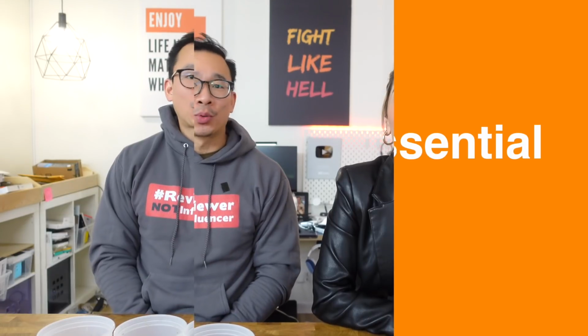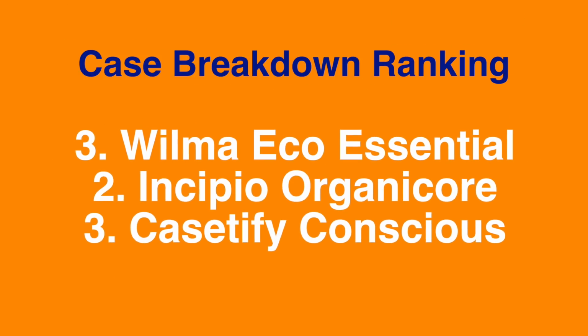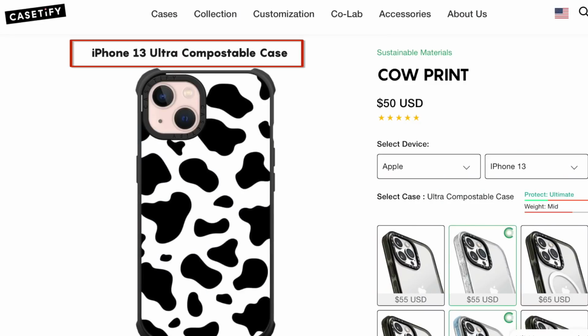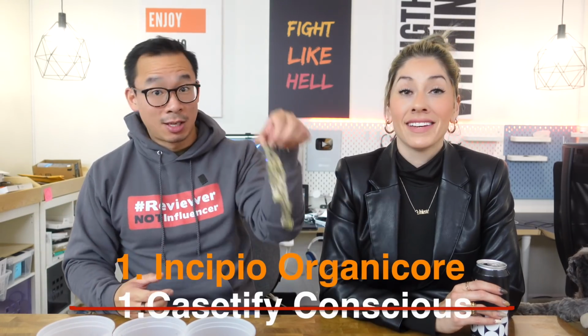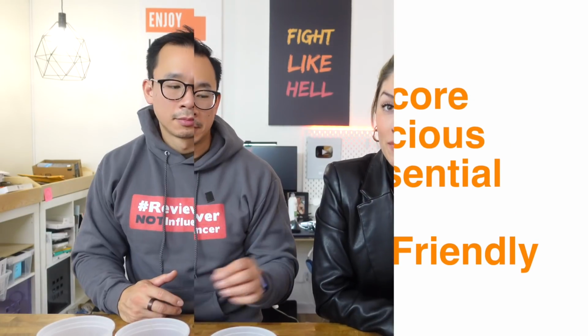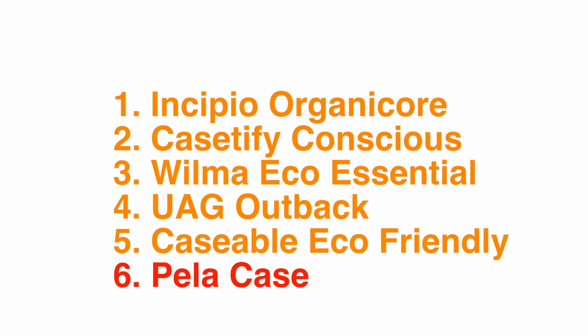If we were to integrate the case scores with how much stuff is left after a year, our top three would be broken down like this. Number 3 would go to the Wilma Eco Essential. Number 2 would go to the Incipio Organicore. And the top spot would go to this case, the Casetify Conscious case. But here's the thing, Casetify doesn't actually make this case anymore. There's a product called the Ultra-Compostable, but not the Conscious. So the Ultra-Compostable is a case that we haven't tested. We'll go check it out, but you can't get this product, so the top spot actually goes back to the Incipio Organicore because they still make this. This is so gross. And if you're wondering, number 4 would go to the Urban Armor Gear Outback. The product that's dead last in both categories is the Pela Case.